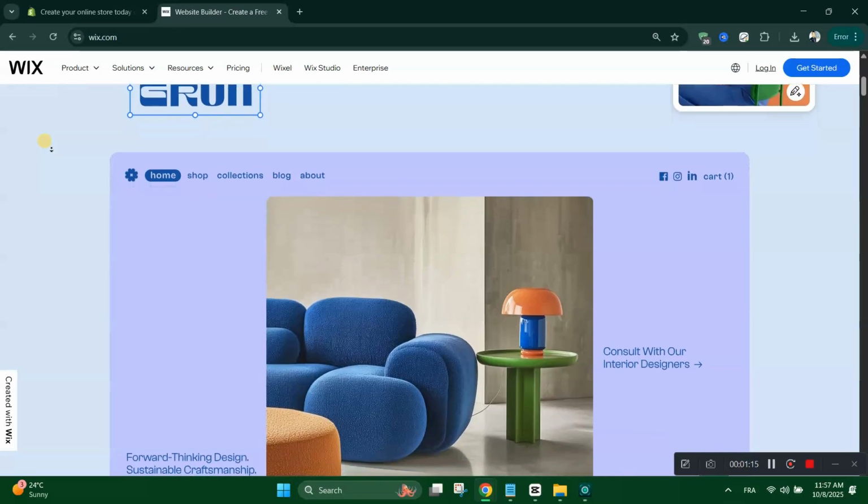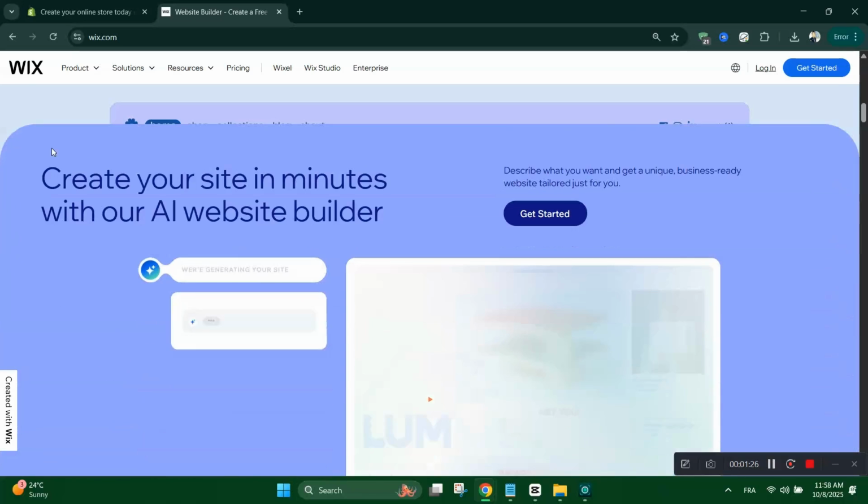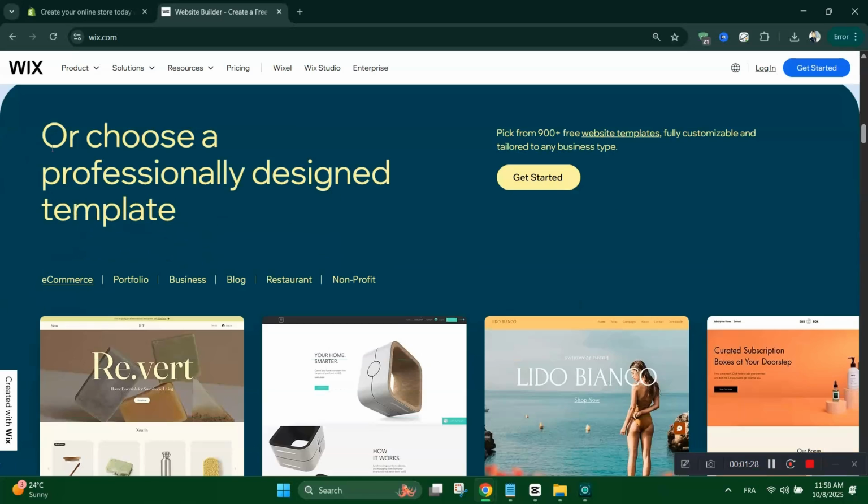It has a very user-friendly interface, ideal for beginners, offers flexible design options and customizable templates, and is an all-in-one platform, no coding required. More affordable plans for small stores or personal projects.